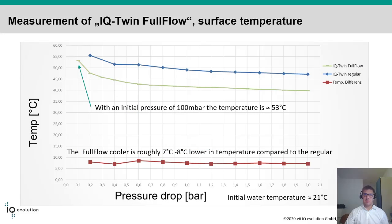Here you can see the temperature versus pressure drop. The initial water temperature is 21 degrees C. The positive surprise was that the full flow version only has a 51 degrees C temperature at 100 millibar, and that in general it is 7 to 8 degrees C better compared to the regular twin.